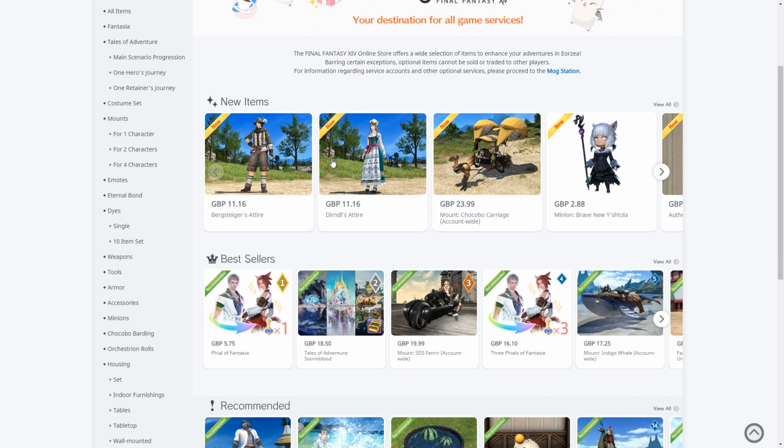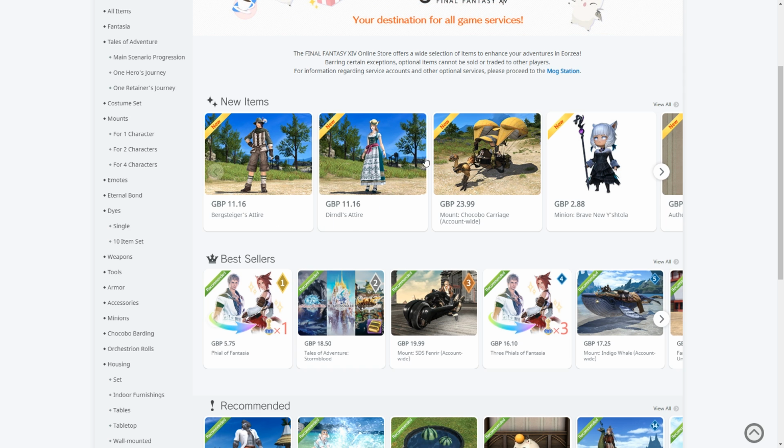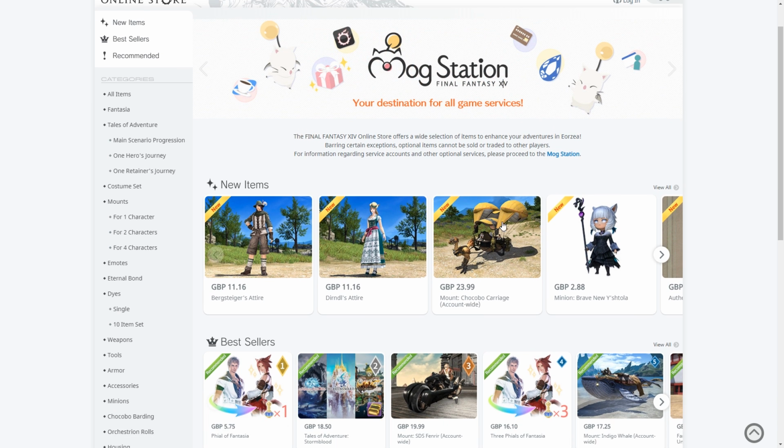Essentially, we have a male and a female exclusive outfit, and these will cost you £11.16 in the UK. We also have the account-wide mount. This is the Chocobo Carriage mount for £23.99. So let's go through the other prices of this before we carry on.